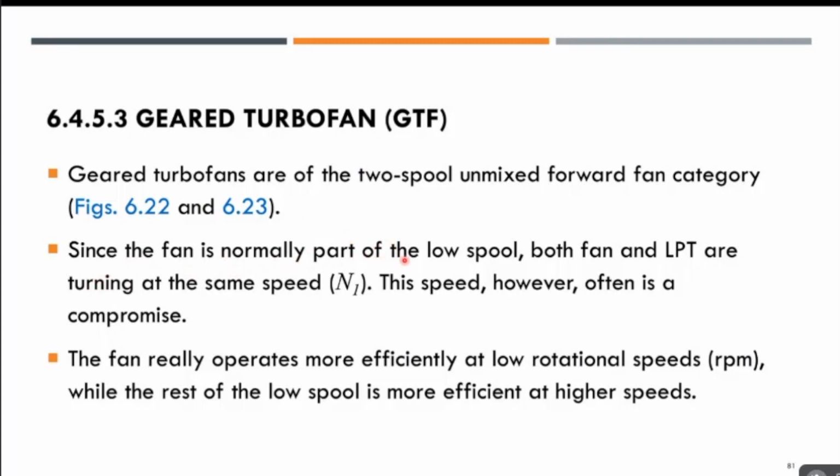Since the fan is normally part of the low spool, both the fan and low pressure turbine are turning at the same speed N1. This speed, however, often is a compromise. The fan really operates more efficiently at low rotational speed, right? It turns much slower compared to the other components, especially the high pressure turbine and high pressure compressor. So the rest of the spool is more efficient at higher speed. You have to find a balance because it is connected.